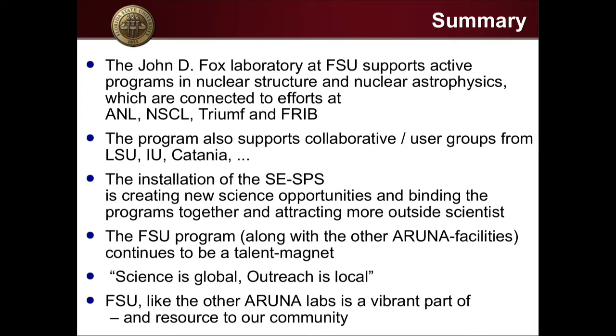The SE-SPS, the Super-Enge Split-Pole Spectrograph, as I call it, is creating new science opportunities. And I hope that it can pick up a little bit of the slack, and you should say the lack, of the opportunity to measure such experiments that is happening with the Munich Q3D shutting down. We have something similar, not as high a resolution, but we have a very good spectrograph now.